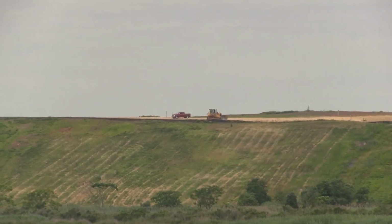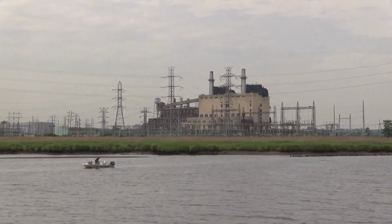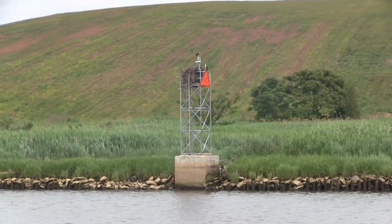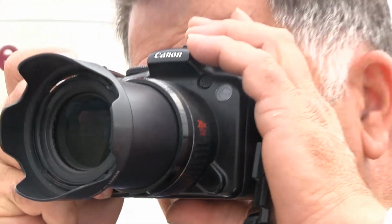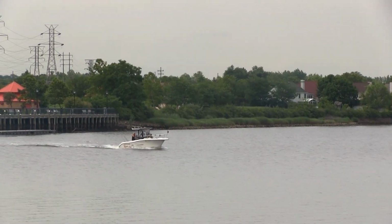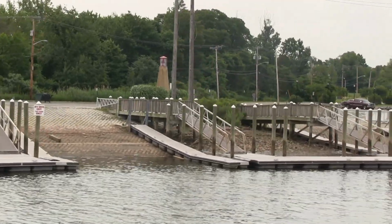And we're going to see four or five of these landfills, but only one remains active. This one just requires routine maintenance. Along the way, I was happy to see a number of ospreys making their nests. Here's an old coal-fired generating station, but even though it has all the equipment to still burn coal, it now burns natural gas instead. Well, now we're coming into Sayreville, which has a boat ramp.